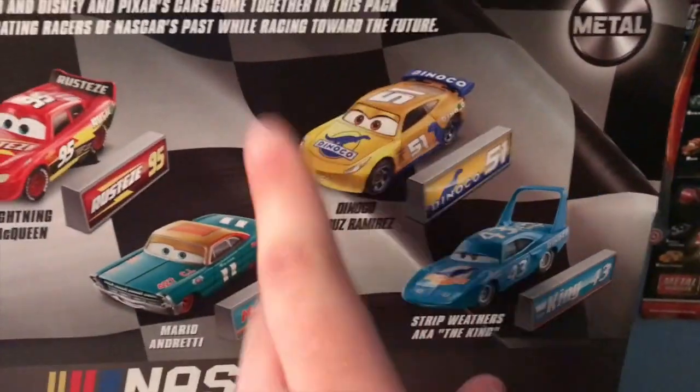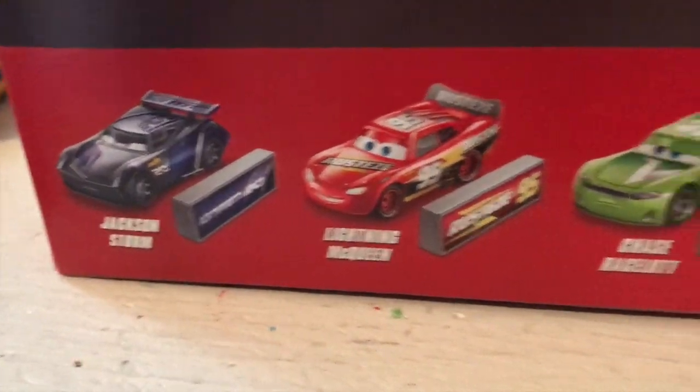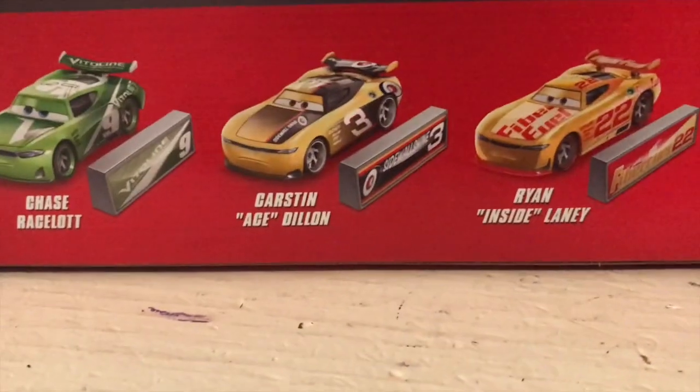Cruz isn't even labeled as exclusive or as a first look, which is kind of odd. Have the NASCAR logo there, and at the bottom you can see some of the singles: Jackson, Lightning, Chase Race A Lot, Carson Ace Dillon.